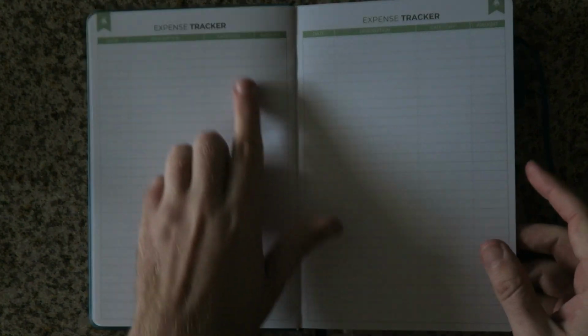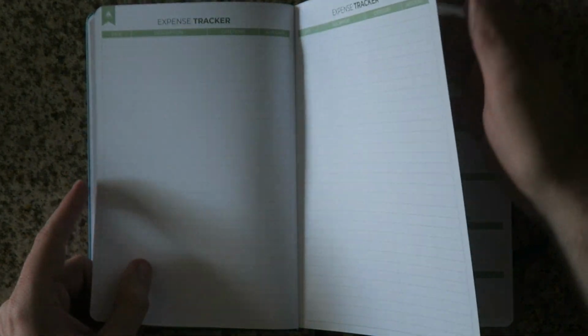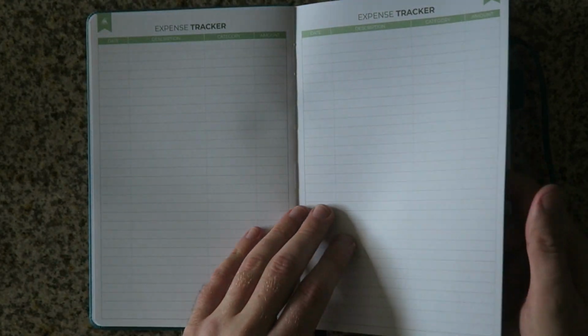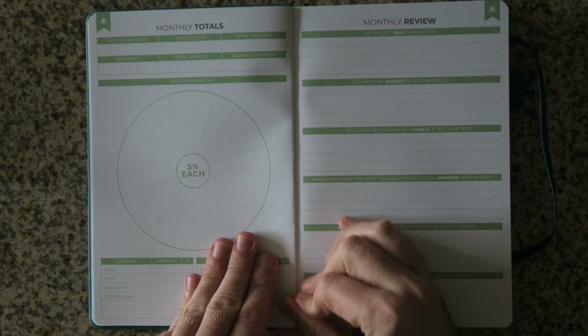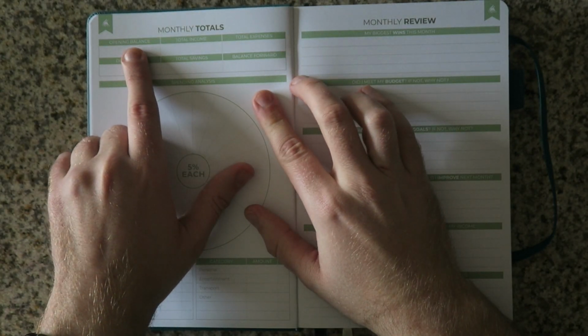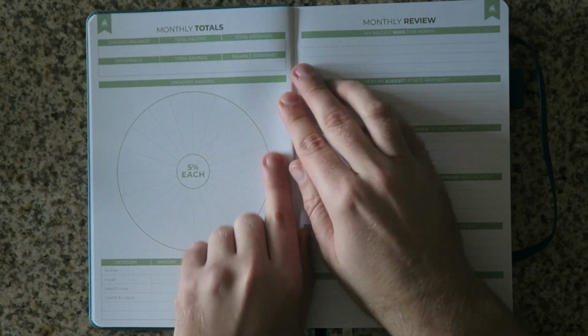Oh, you got a ton of pages. So you've got one full page here with a ton of lines, and then two. So you have four pages dedicated to tracking your expenses, which is wonderful, because I feel like it's the little things that you forget to track that get you. Then at the end here, oh, this is kind of cool. So now you have your opening balance, your total income, total expenses, difference, total savings, and balance forward.